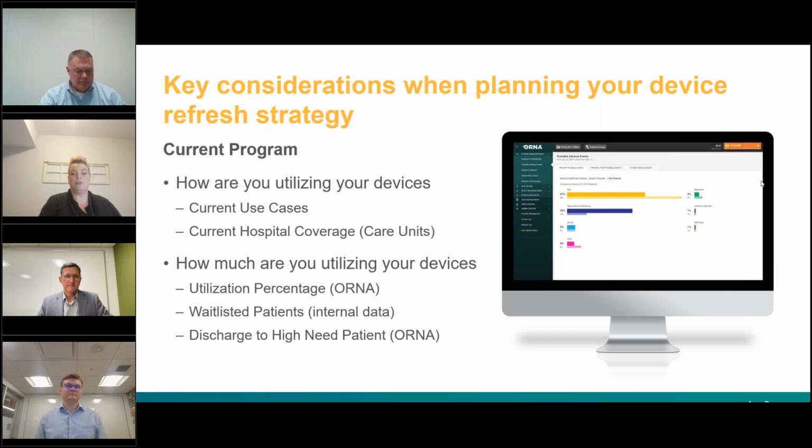Discharging to higher need patients is also a metric within ORNA under the discharge metrics. This helps you to define how many times a month you have actually maximized out your devices and have had to actually triage a patient off to put a higher need patient on. So that kind of correlates with those waitlisted patients and having all of those data metrics together to define how you're currently utilizing those devices. Next slide, please.